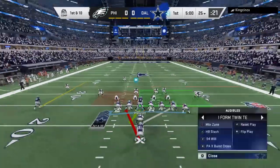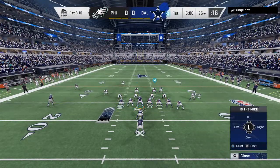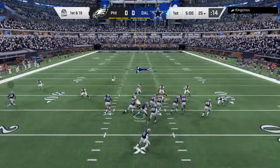Check 53. We ain't giving up nothing today. Whip. Watch the whip. Rush it. Go to 54. Go to 50.